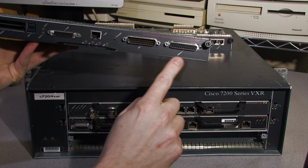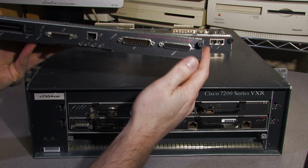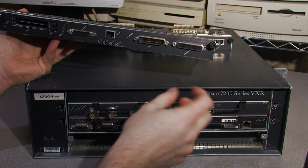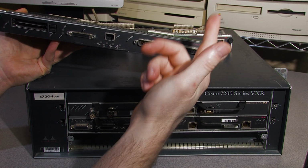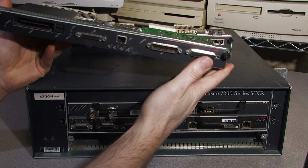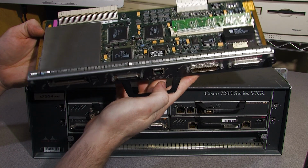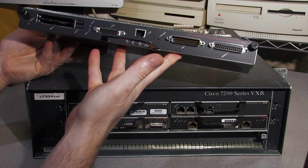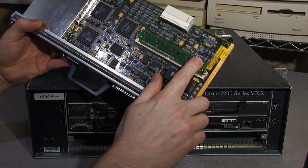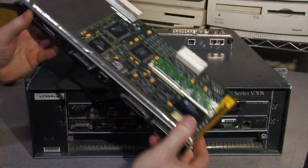And this one, its console and auxiliary ports are the real old types of serial connections. So the standard Cisco console cable would not work on this. You'd have to get one of those RJ45 to whatever this is adapters. So I'm assuming this I/O module probably shipped on some of the very early 7200 series routers. I'm talking like the mid to late 90s versions. So, yeah. And then it's got a SIMM here. I have no idea what that would be for.